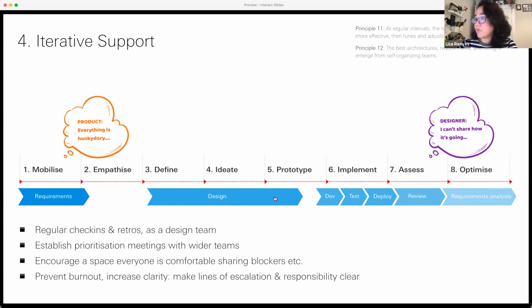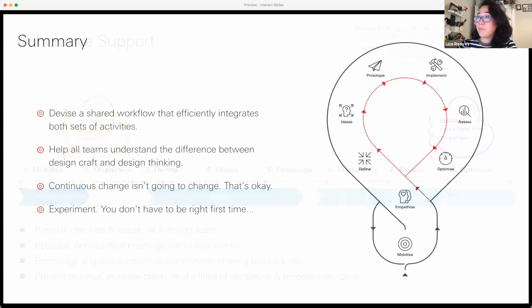So those are my 4 points, I suppose, or areas of learns that I wanted to share about Agile UX and design thinking. To summarize, does it work?